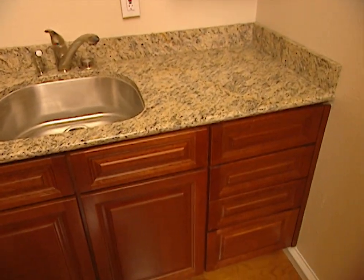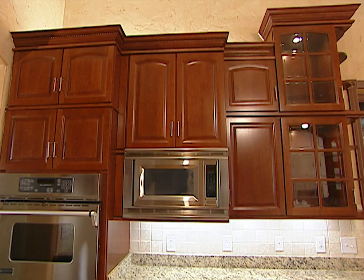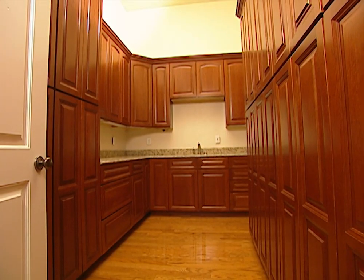You want to consider different work areas. You may want several if you have children or grandchildren visiting. Maybe you can have a special place for baking. Also think about whether or not you buy food in bulk or small quantities, because that will affect your storage space.